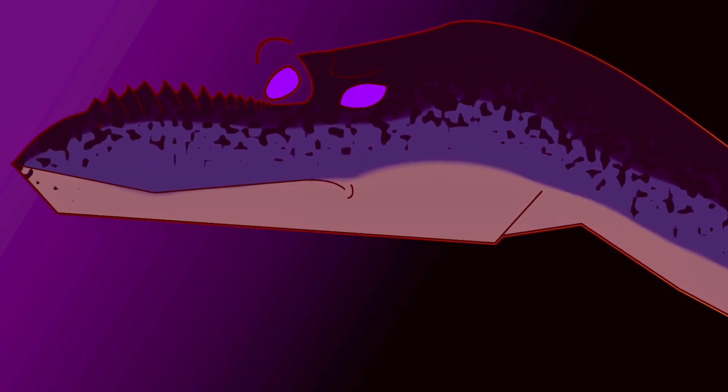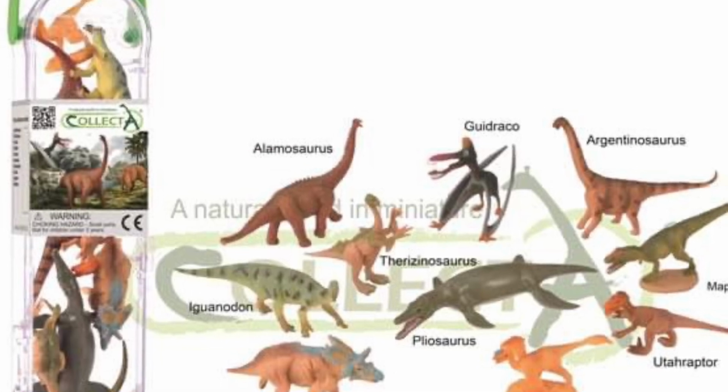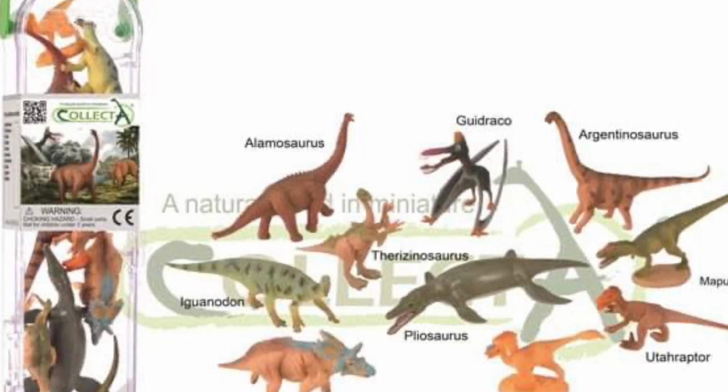prehistoric. First, we have this set of minifigures, which I don't really care for, because minifigures have never been my style. Like, cool they exist, but they're not my thing.